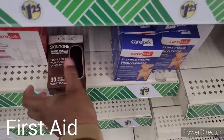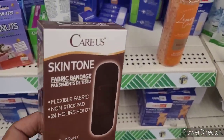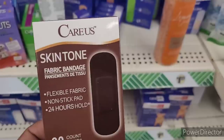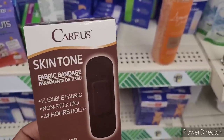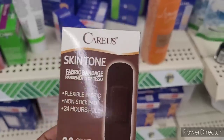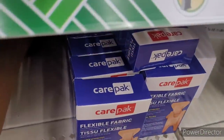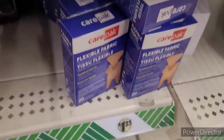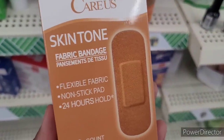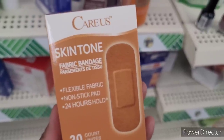All right, so we're over here in the bandages. I so love these. Every time I see them, I think they are the greatest thing because there's so many different skin tones. And you want to have a band-aid that doesn't stick out like a sore thumb when you put it on. And so these skin tone bandages are awesome. I don't know why these are not in my collection. Okay. I'm going to have to get some of these.